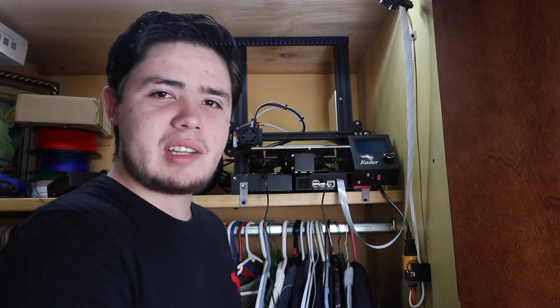This is a 3D printer in my closet. So this, not too long ago, seemed like science fiction. Having a machine in a closet that could make things just out of a file. You upload it and it makes it.